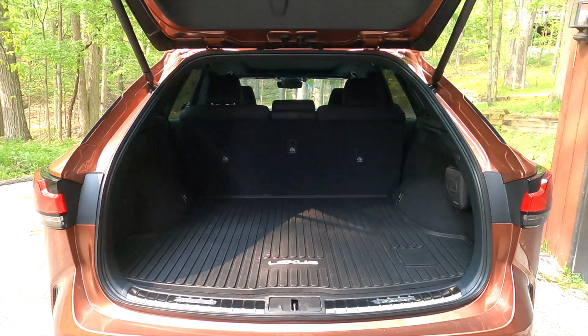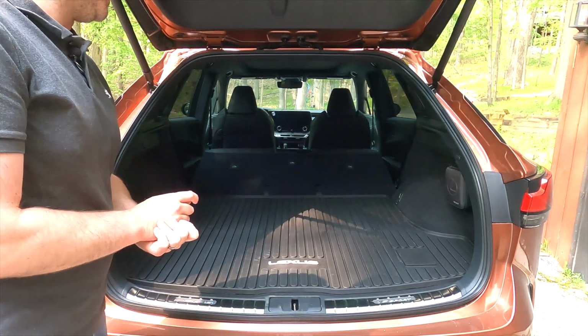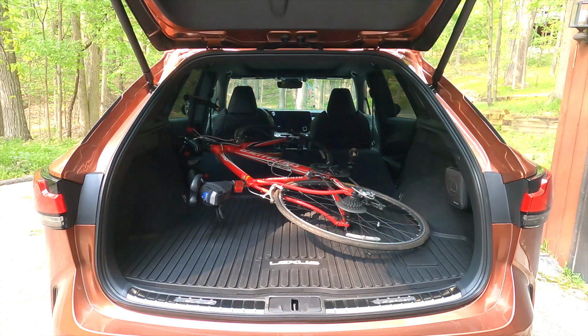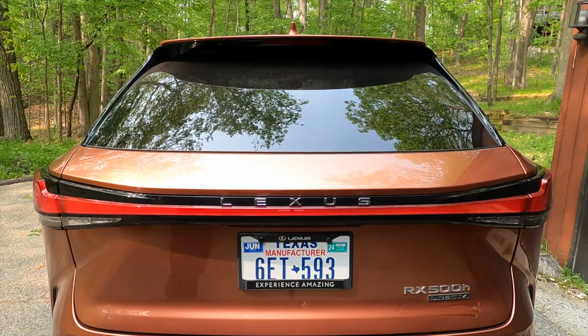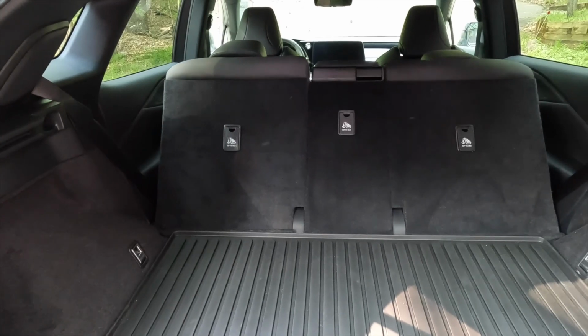With just one press of a button, the second row folds down. It is a power folding seat to give you 46 cubic feet of storage and a nice wide space, which I think will easily swallow my bike, but let's find out. Oh yeah, super easy, fits with plenty of room to spare, holds a bike no problem. By the way, these seats also fold up with a push of a button, and they are a $550 option.